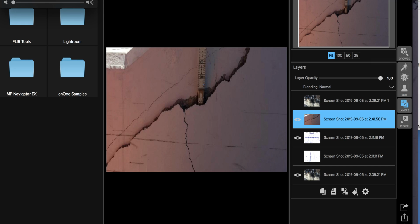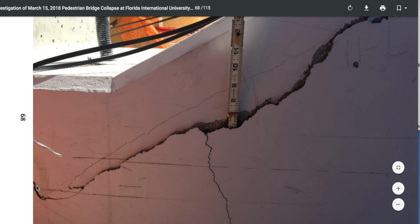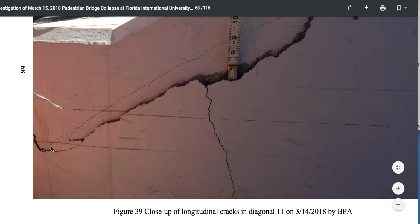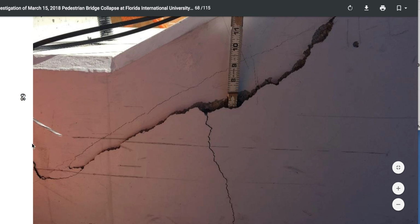Oh, that didn't work. This crack over here shows that it's an air gap also, so it goes up. So this is not pushing 12.